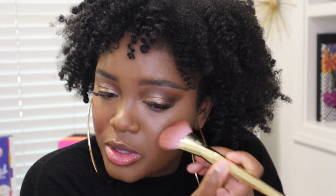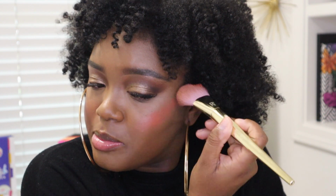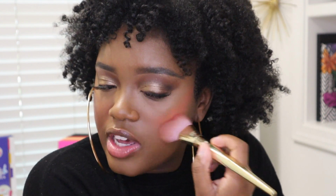So this one is Inspire, and I'm going to go in with my Real Techniques brush. This is the 028 brush, and I love this for cream. And by the way, you guys, brushes are how I like to apply cream now, because I finally found my perfect cream blush brushes. So I'm using a brush. I know some people use a beauty sponge, but I just found really good brushes that I like.